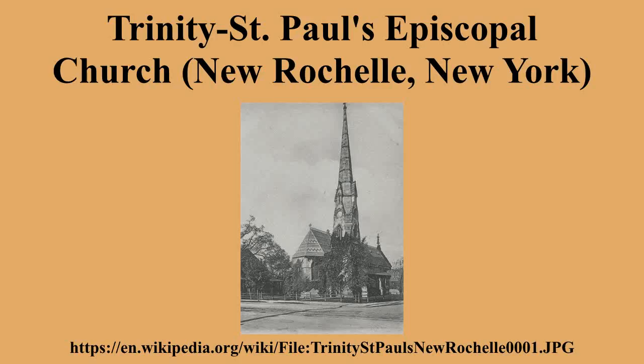The old bell, originally in the French Huguenot church, Église du Saint-Esprit, on Pine Street in New York City, is preserved as a relic in the Tower Room. In 1823, it was presented to Trinity Church, New Rochelle, and hung up in the tower of the wooden church erected in 1823 to 1824.